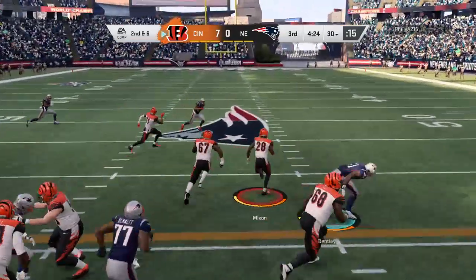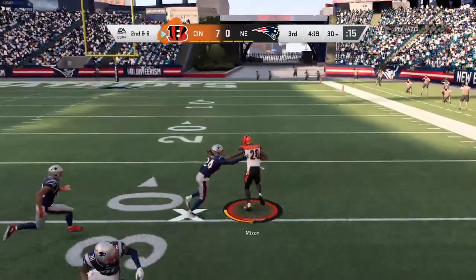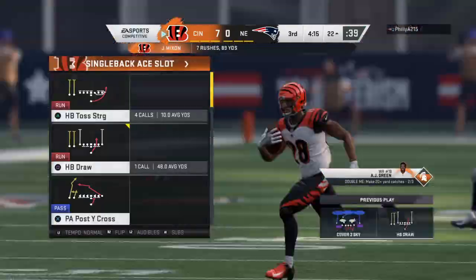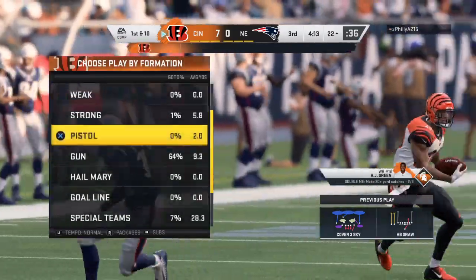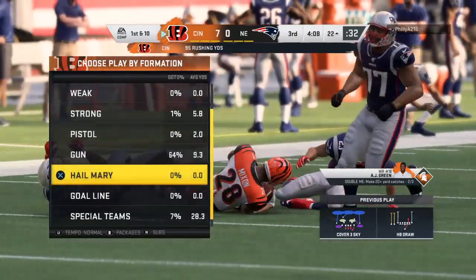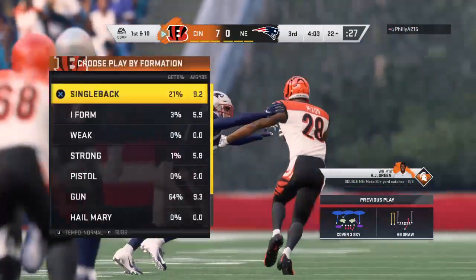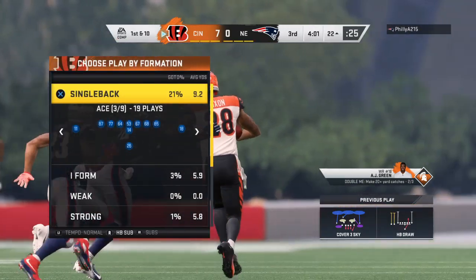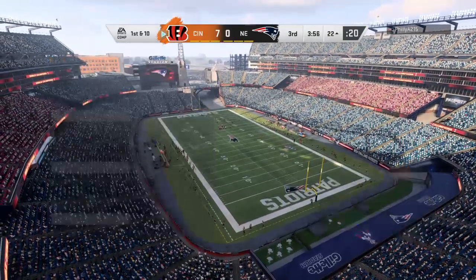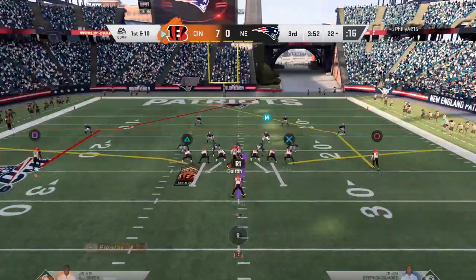Dalton on the draw to Mixon. And an alley to run. And all the way down to the 22-yard line. A big play there for Cincinnati. 48 yards. First down, Bengals. So the big play gets them all the way down to the outskirts of the red zone here for 1st and 10.